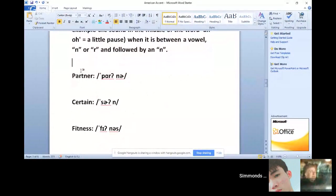So Knock, why don't you read these words first as you would normally read them? You don't have to try and do any kind of accent or anything. These three words. Okay. It may be partner, certain, and fitness. Okay, that's fine. Good. Partner, certain, fitness. Good.